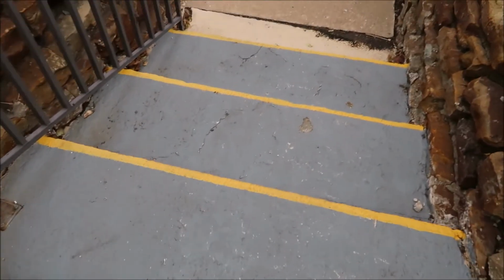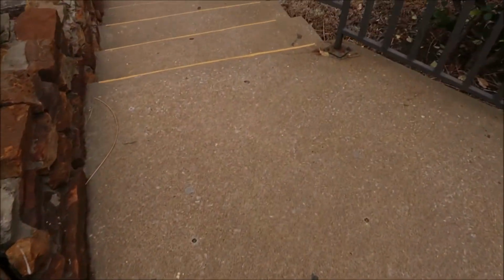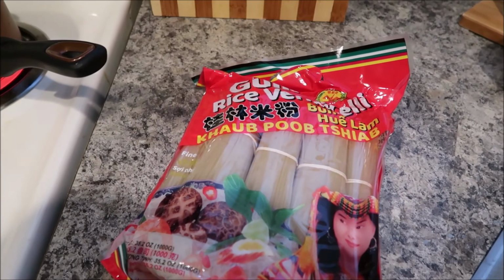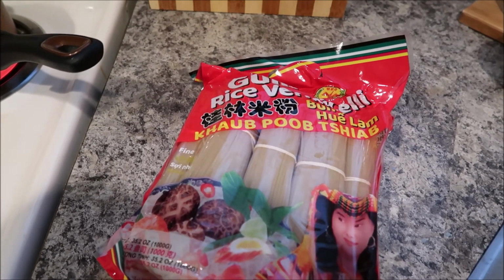Super cold today. It could possibly snow here. Oklahoma is weird. The weather is weird. Super cold. I just did a workout.